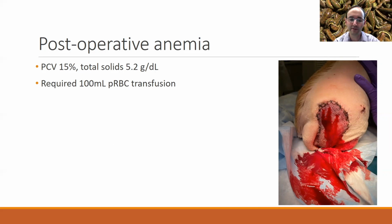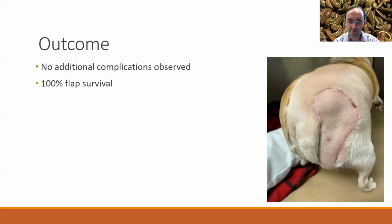Post-transfusion PCV and total solids were 33% and 5.2 grams per deciliter. The dog had no additional hemorrhage from the flap during or after the transfusion. Recovery was rapid after the transfusion, and the dog's vital parameters returned to within normal limits immediately after the transfusion was completed. The dog was discharged 8 days postoperatively, which was 2 days post-leech therapy.